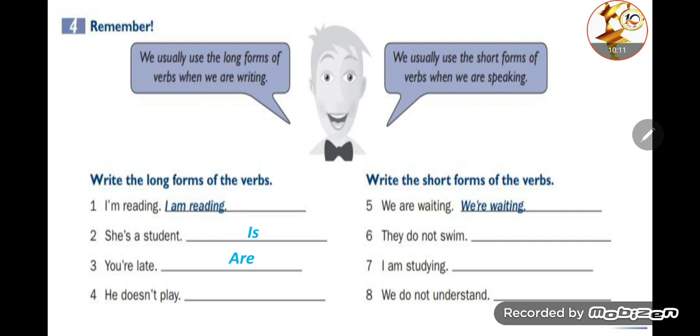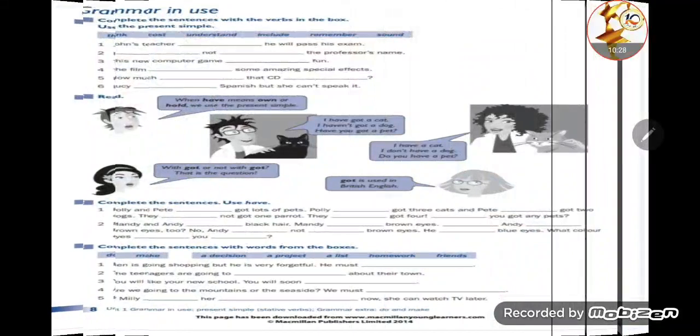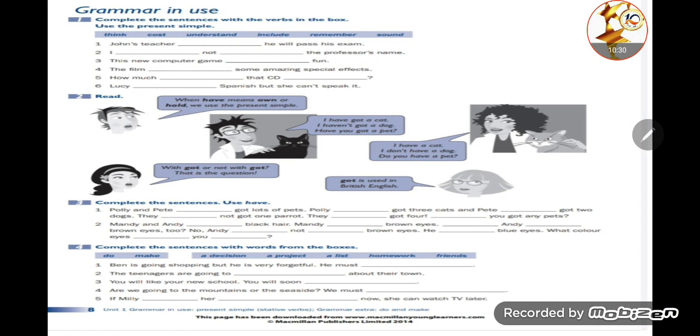He doesn't play. Doesn't بتصير does not. Here we are going to write the short forms for each one of these. رح نكتب الشورت فورم لإلهم. They do not swim there. I am studying, I'm. We do not understand, don't. Okay, we only have what? We only have left page 8.